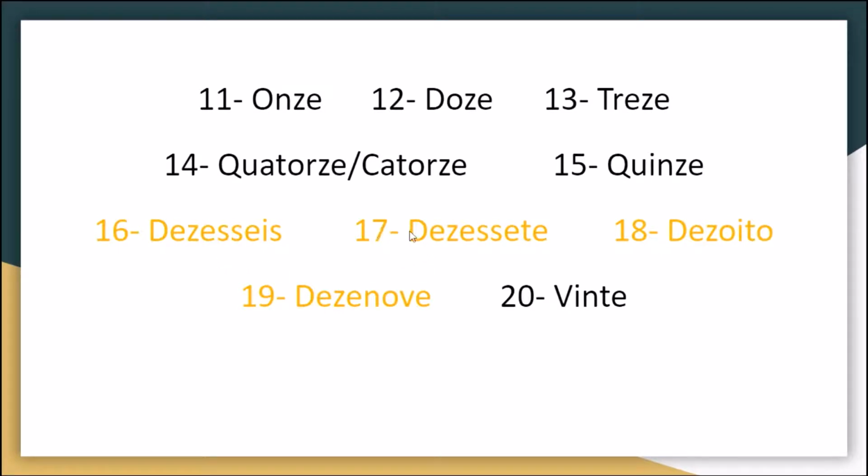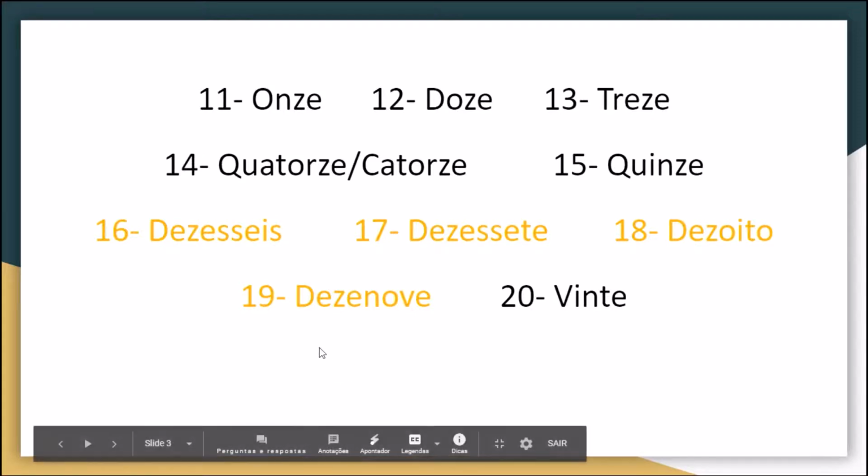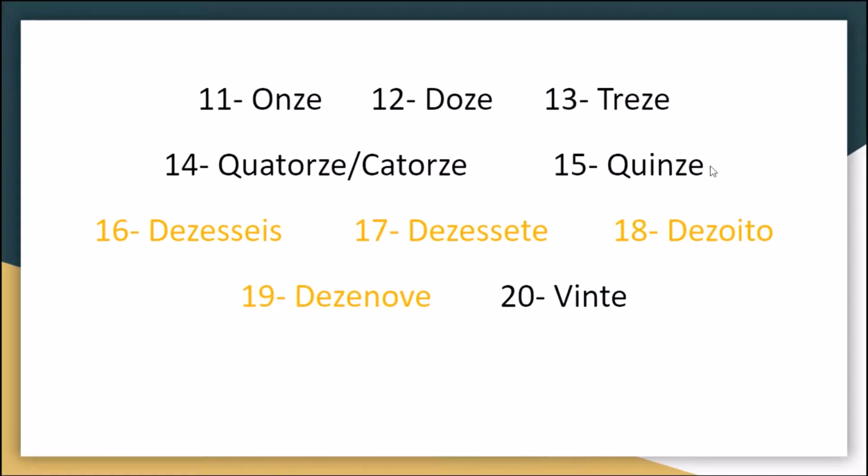And just like this one, 17. This one you cut the E out just so the sound doesn't get too complicated. So it's 18, then 19. But those here, you kind of have to memorize them. There's no correlation.